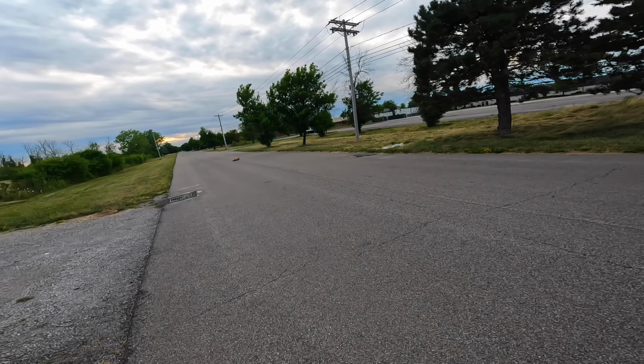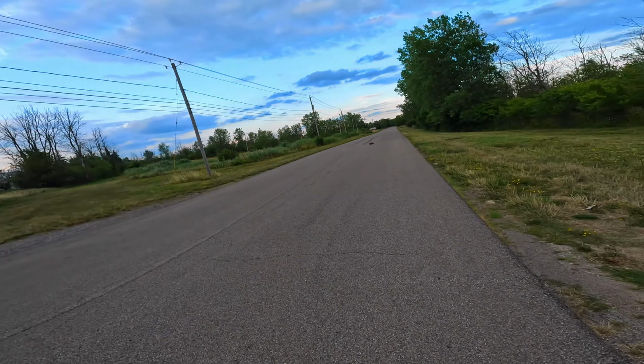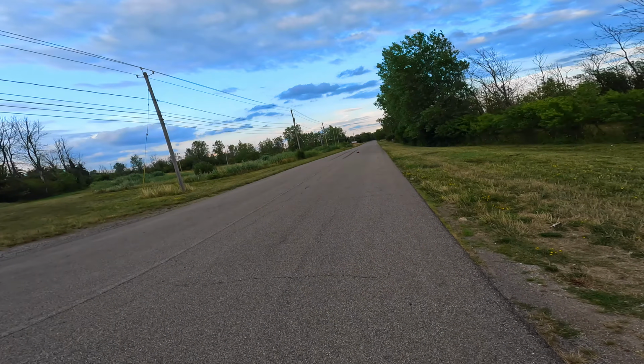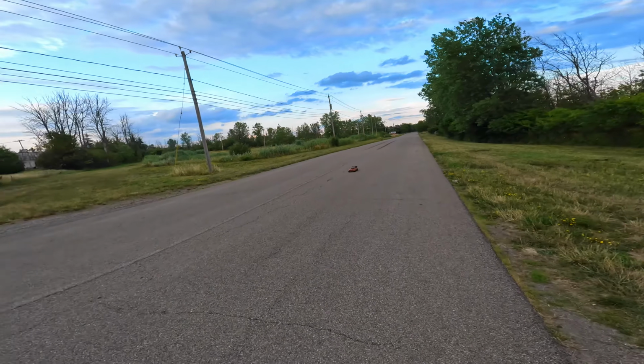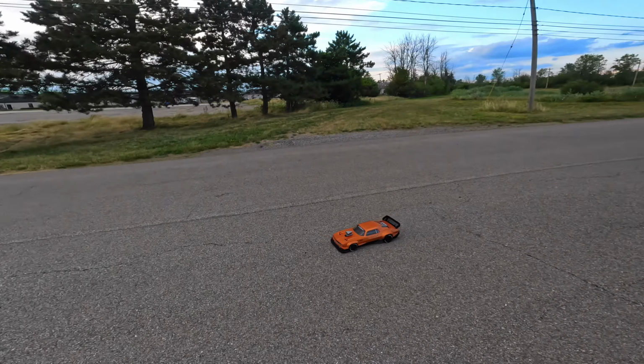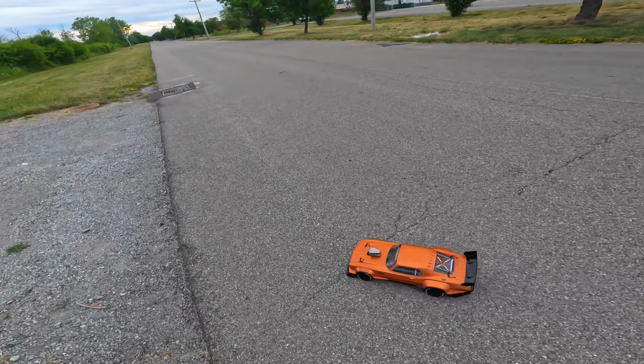But boy, this is fun. Wow. I cannot imagine one of these on 8S. Geared up, oh my God. I'm scared of this already. We did do some speed runs, so I do want to check and see what kind of speed we got.